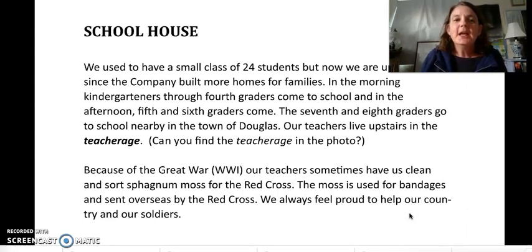Schoolhouse. We used to have a small class of 24 students, but now we are up to 56 kids since the company built more homes for families. In the morning, kindergartners through fourth grade come to school, and in the afternoon, fifth and sixth graders come. The seventh and eighth graders go to school nearby in a town of Douglas. Our teachers live upstairs in the teacherage.